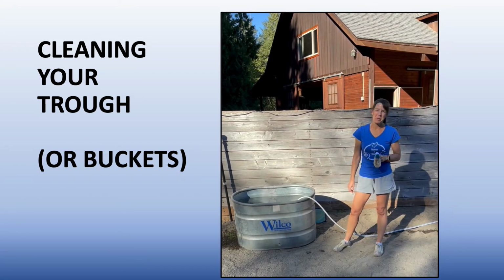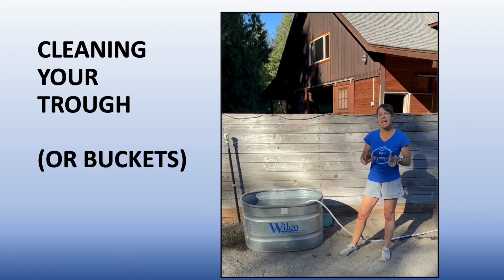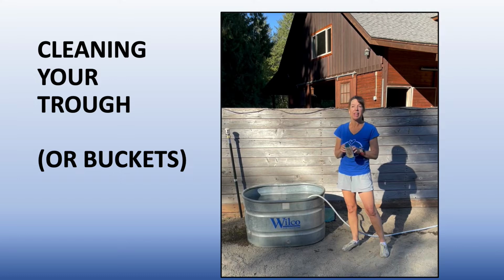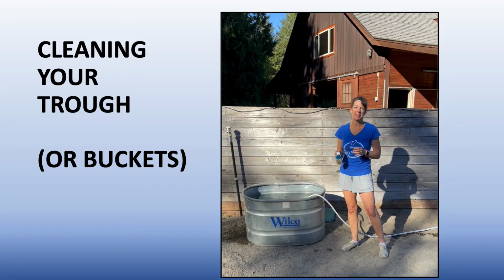Let's talk about cleaning out our water trough. We want to clean it at least once a week. Apple cider vinegar is fantastic if you have a non-metallic trough, especially because some research has shown that horses will drink less after using bleach. If you don't want to use apple cider vinegar, just a scrub brush and some good old elbow grease.